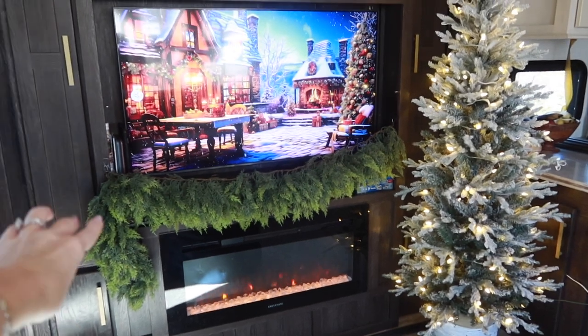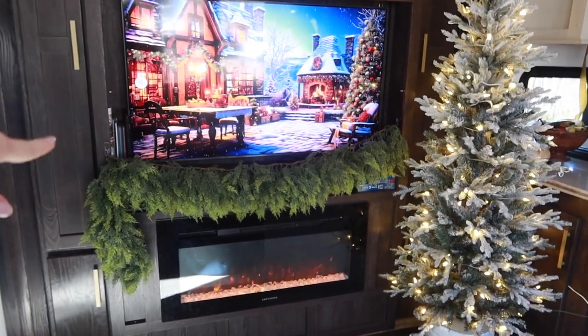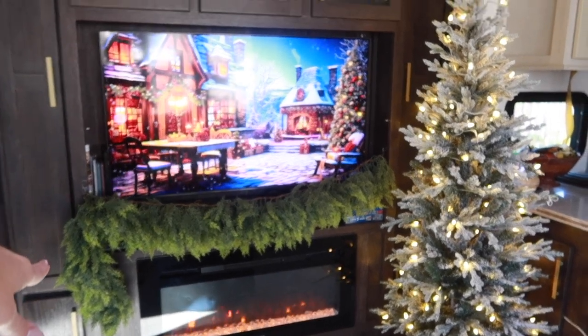And then this garland I got from Hobby Lobby a few years back. Sorry, my kids are playing in the other room, wondering what that noise is. Really love this garland. I had it in our old house as well, our previous home.